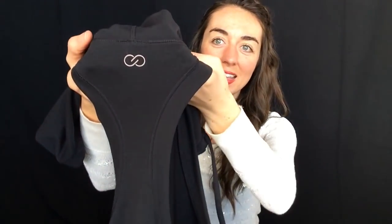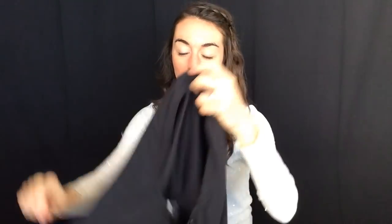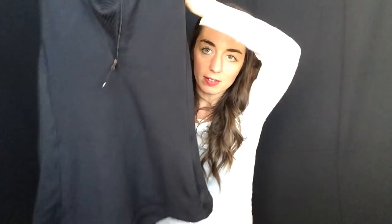The next brand is Kalia, and if you are following me on Instagram, you know that I've gotten a few Kalia pieces recently, and that's what the logo looks like. It kind of looks like a Poshmark logo on the side. Kalia is really high quality, and the pieces are very modern, and they're also very soft and flattering. This is a little jacket tank with a hood.